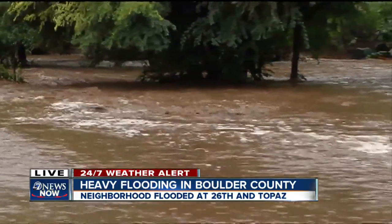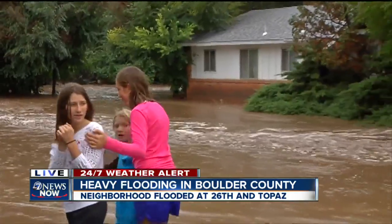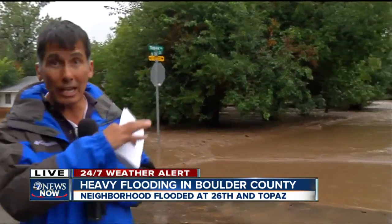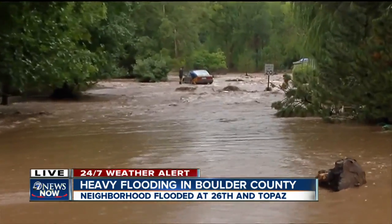Again, we know that there are a number of basements that are flooding in this neighborhood here, a number of homes probably waterlogged, soggy carpets, that type of thing. We don't know the extent of the damage and probably won't for a while, but we know it's going to be difficult to get into some of those homes because of that raging water. It's just an amazing sight here that we just happened upon.